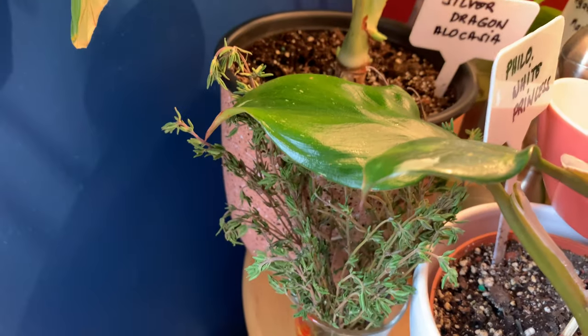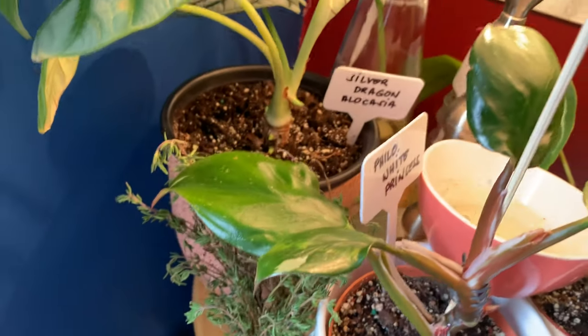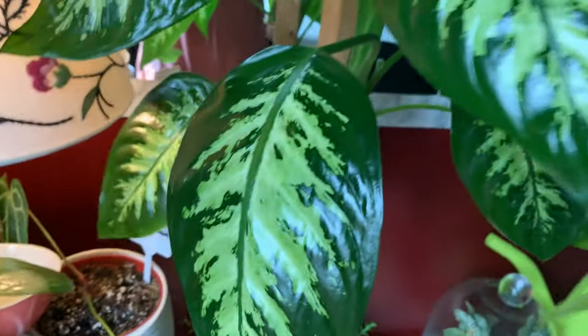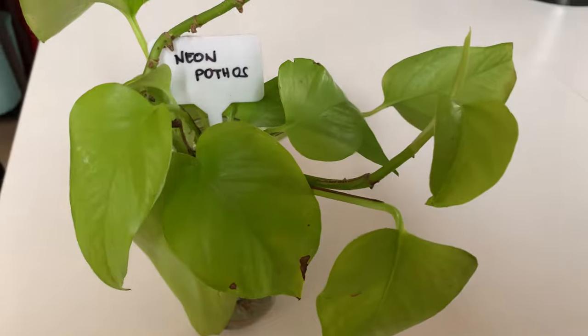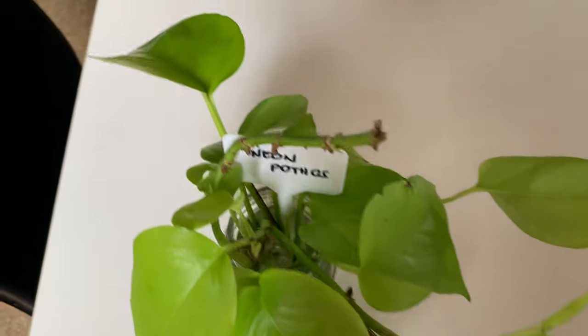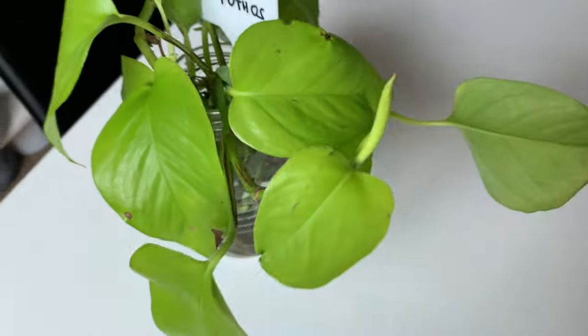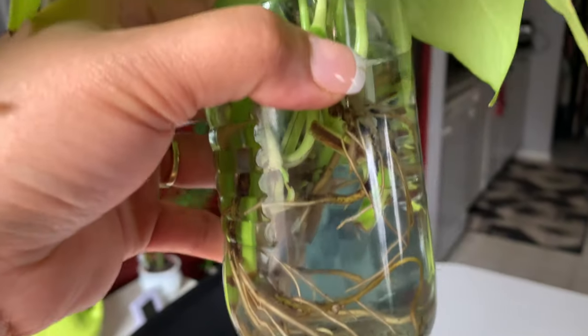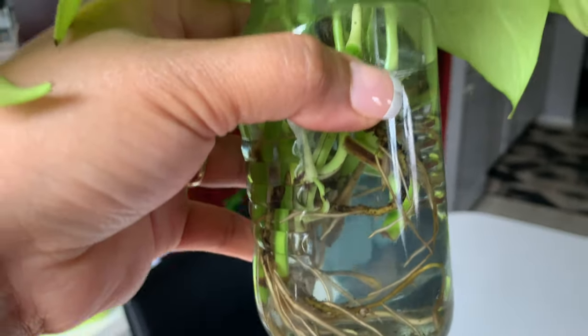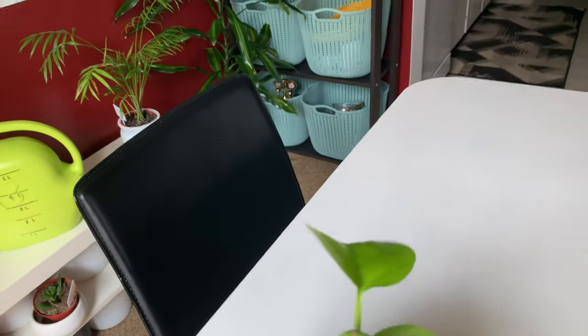Now here I have cuttings. Boy, this is tight. Okay, so this one here are cuttings of my neon pothos that was not doing so well. So I chopped it off and propagated them. And so far, it seems to be doing well. Look at the roots. I think I'm going to pot this up soon. So yeah, I have that.